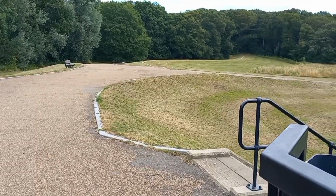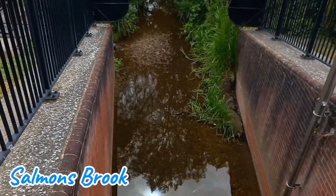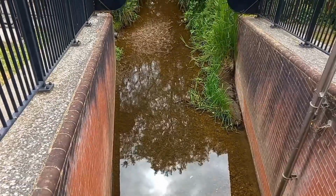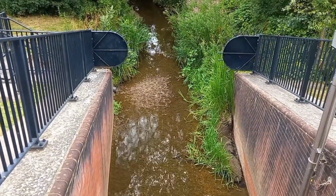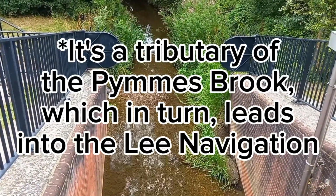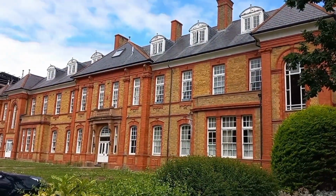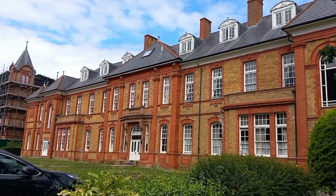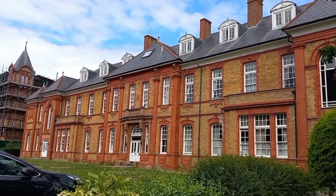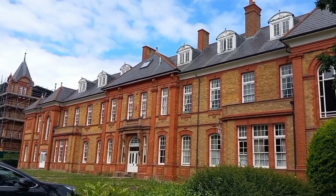This is Chain Walk open space, of which the Salmons Brook passes through, another brilliant name. And much like the Turkey Brook, this is also a tributary of the River Lee. This brilliant old building here is part of the old Highlands Hospital, where in 1993 it was converted to apartments. I like that they kept the old building rather than demolish it and build entirely new ones.